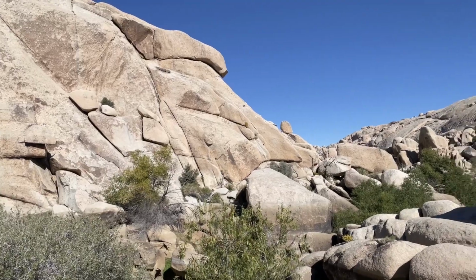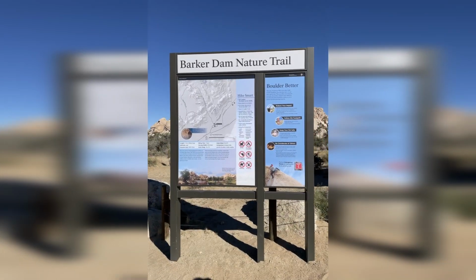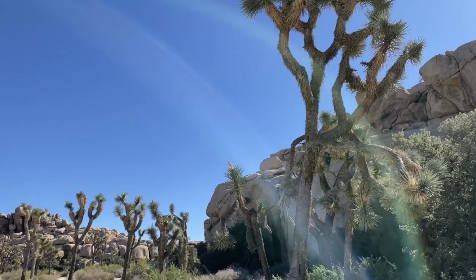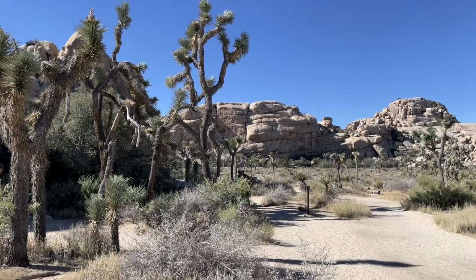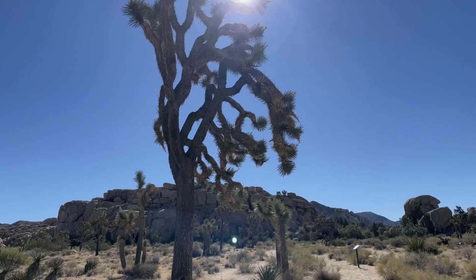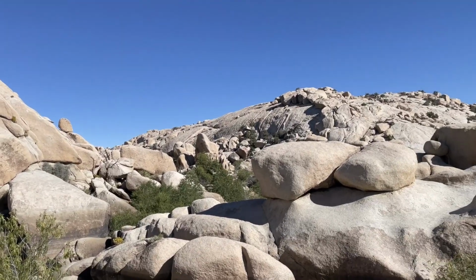My two brothers and I hiked the Barker Dam Trail at Joshua Tree National Park. We walked through an awesome trail, past what used to be a dam, and walked through the desert where we saw jumbo rocks and Joshua trees of all sizes. Our trail led us to some ancient petroglyphs.